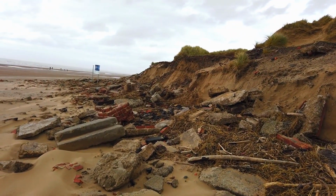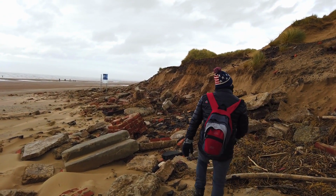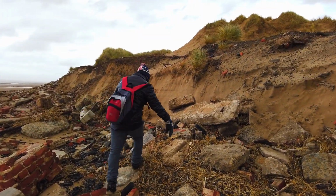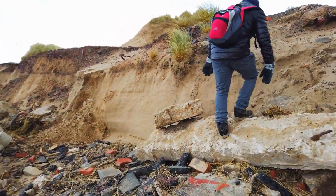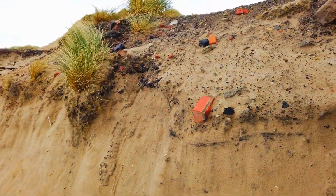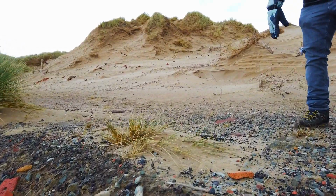It does look like the Blitz Beach, but no. Did we get on top of it, or do you think it's just sand, you reckon? Looks like a layer of tarmac or something up there. I'm just going to try and get up and have a look, if possible. Just gravel.